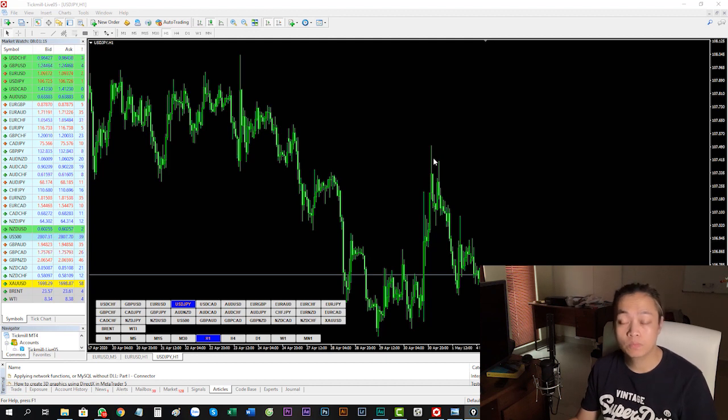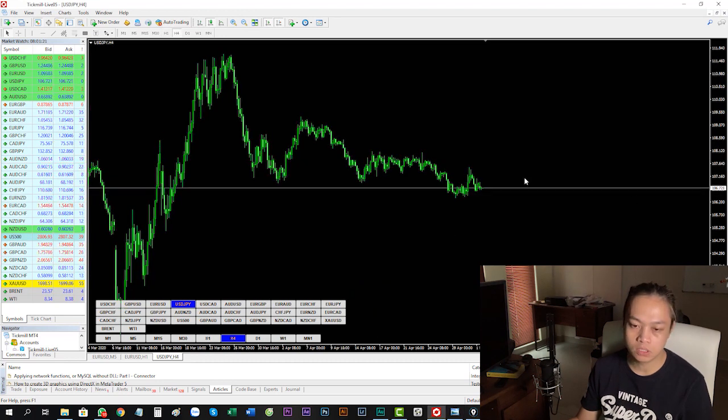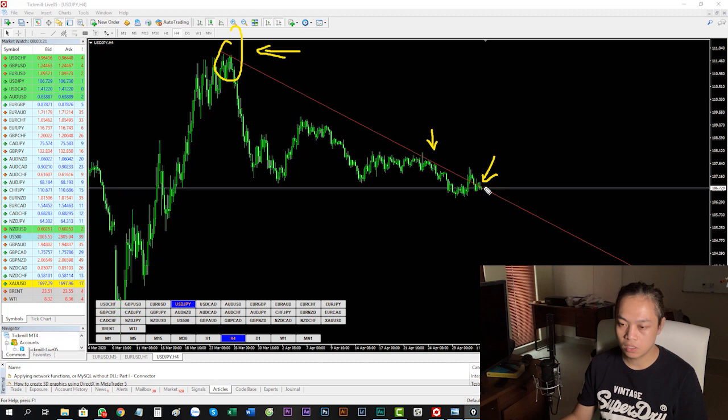Right, so the first pair will be USD/Japan Yen. Let me go to the 4-hour time frame to have a better look at the general direction of the market. I'll get the trend line from the previous high. So you can see the price has retested the trend line level two times from this high, and right now you can see the price keeps retesting the trend line level.